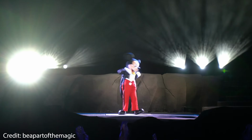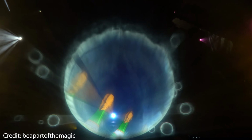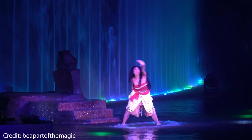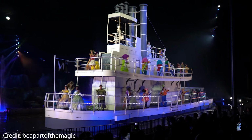Finally, we end with Hollywood Studios' nighttime spectacular Fantasmic. Fantasmic is an amazing show filled with fireworks, characters, pyrotechnics and water effects, and compared to some of the nighttime shows at other parks, this is definitely a little unique. Certainly very enjoyable for all the family, and it's the perfect way to wrap up a day at Hollywood Studios.